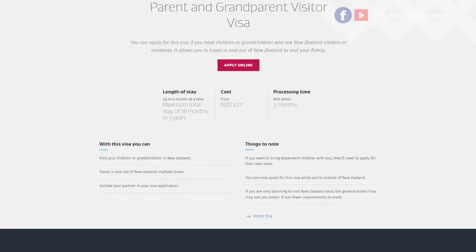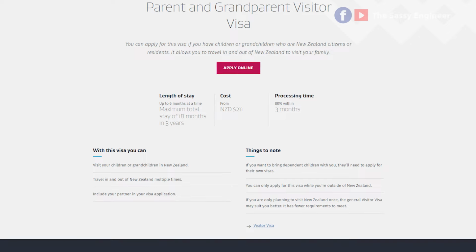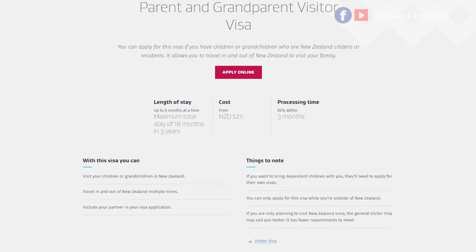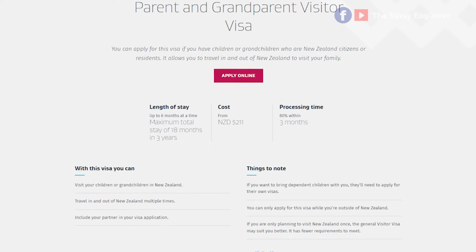With this visa, you can also travel in and out of New Zealand multiple times. You can include your partner in your visa application. But the thing to note is that if you want to bring a dependent child or children with you, they will need to apply for their own visas, because this visa does not cover dependent children. I mean, they expect that by now you shouldn't have any dependent child. Anyway, it doesn't mean that that's the case, because people's situations vary.